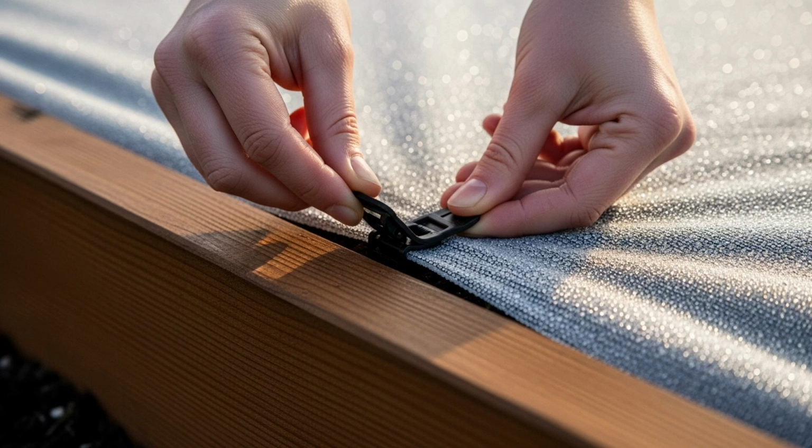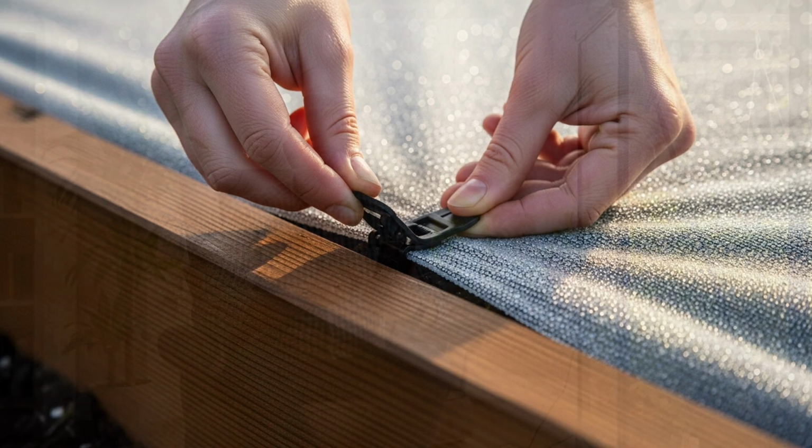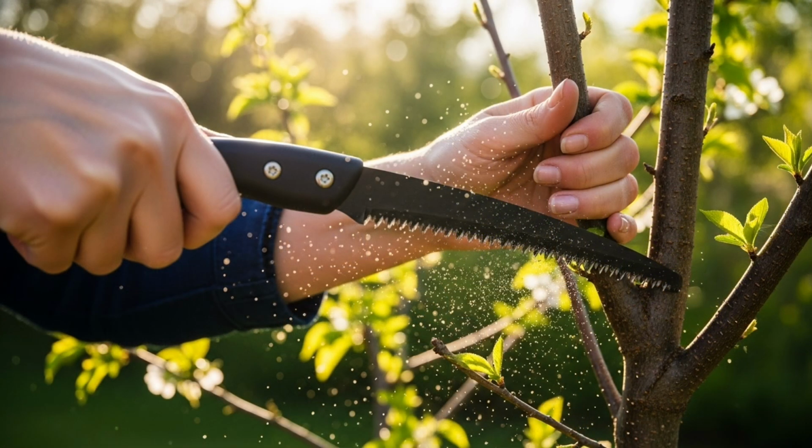There's something peaceful about the way these clips disappear into the foliage. They let the garden shine, doing their work in silence. And when the season turns, they come off just as easily, washed, dried, stored away like miniature tools of magic.